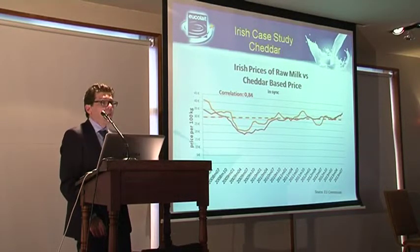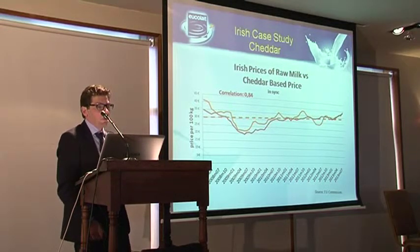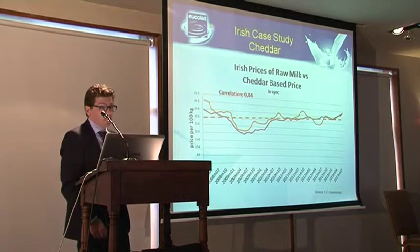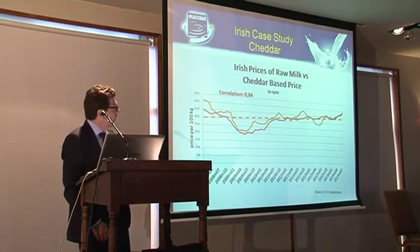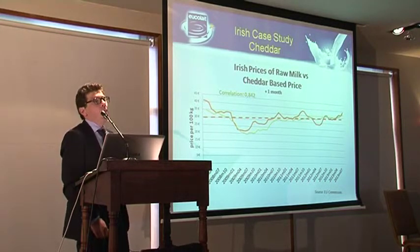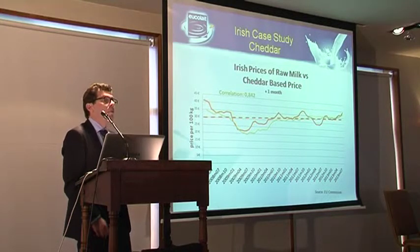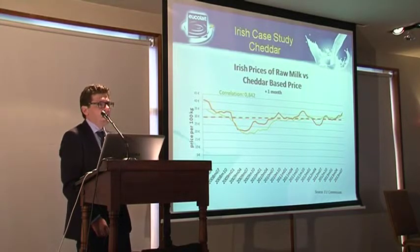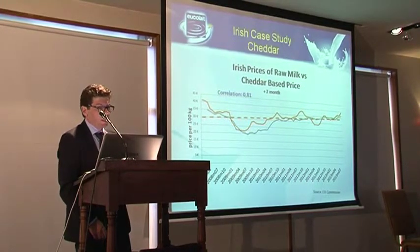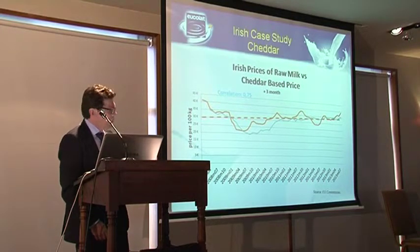Now I looked at cheddar because, of course, in Ireland cheese is a very important component of your milk price. You already see that with cheddar I have a better correlation than with skim milk powder and butter, 0.84. And if I shift 1 month, I improve it slightly, but not significantly, just a little bit. But the cheddar price of the previous month is, in this series, the best indicator of your milk price. If I go further 2 months and 3 months, that correlation goes down again.